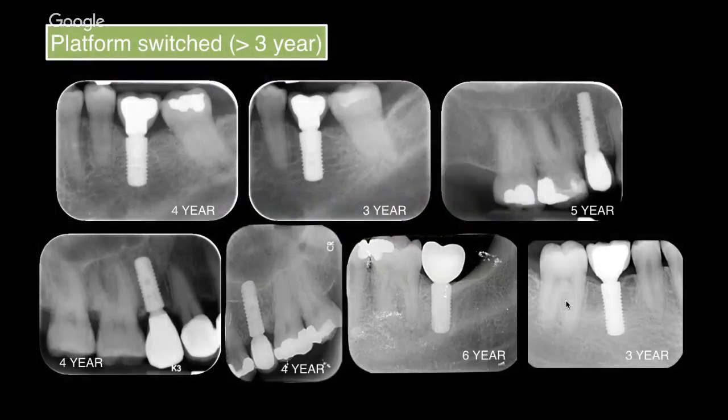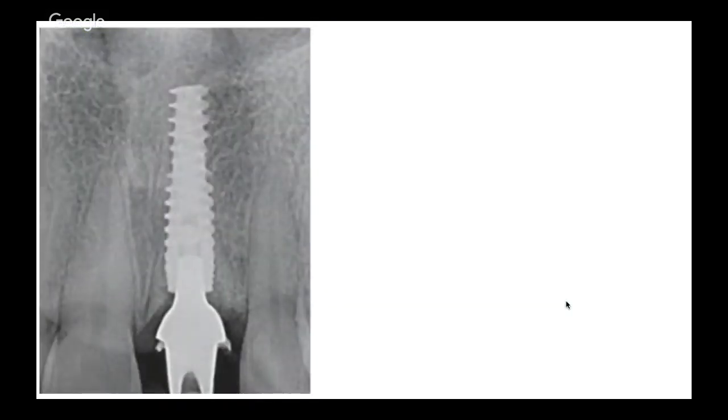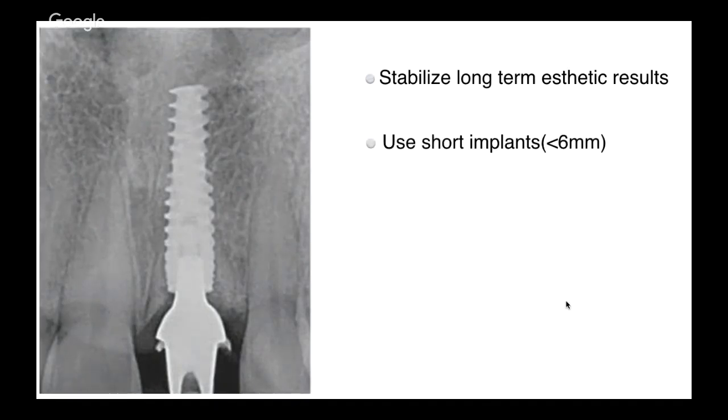And these are my cases of short-term results and long-term results. It's really good. To sum up, the platform switch gives us the following opportunities: long-term aesthetic results, encouragement to use short implants, and the ability to use narrow implants, because the abutment diameter is not dependent on implant diameter for the platform switch concept. You can use an abutment with a diameter of 5 mm on an implant with a diameter of 3.3 mm.